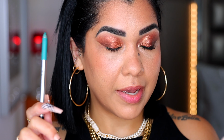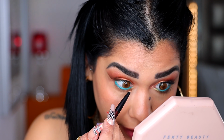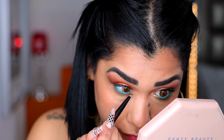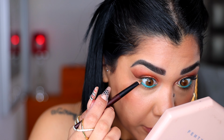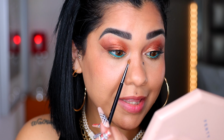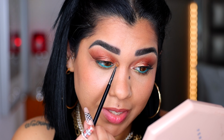I applied a little bit of my eyeliner from Marc Jacobs on the shade Whirlpool, and I'm applying the lightest green in the inner part of my lower lash. With the other side of the same brush, also wet, I'm going to the smoke shade of the Power Eyes, and I'm applying it on the outer part of my lower lash. I'm gonna apply the smoke shade from the Love Eyes on my tear duct.